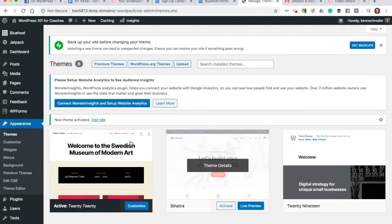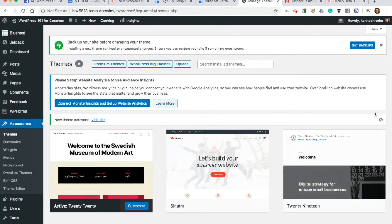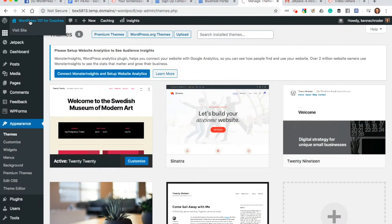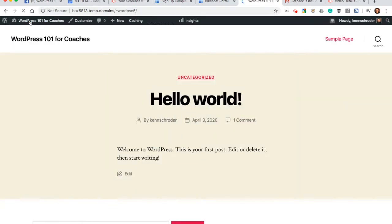I clicked activate on that, and as you can see, there's a little notice: new theme activated. So if I click on the name in the upper left corner, it'll go back to the front end of the website, and voila, there's the theme.